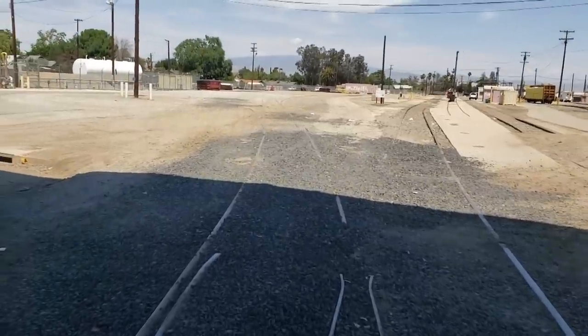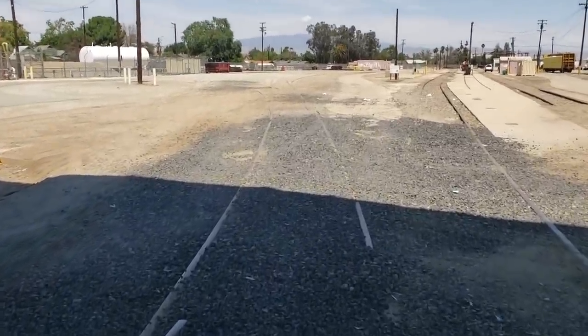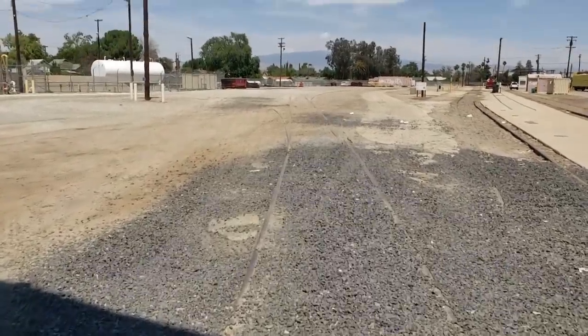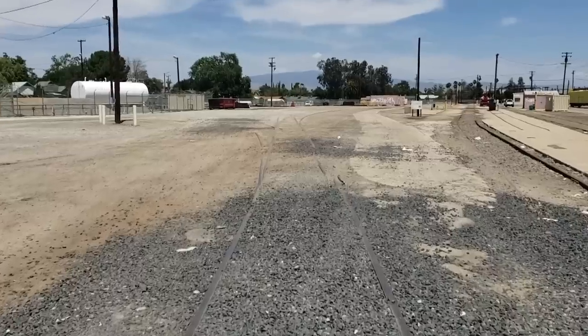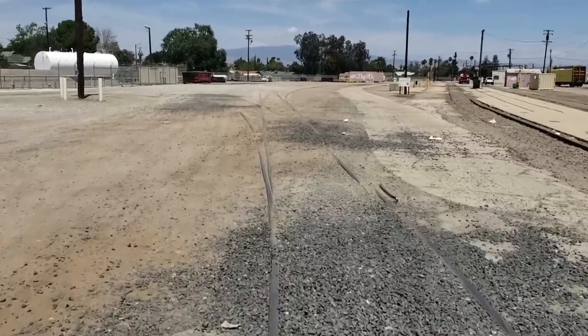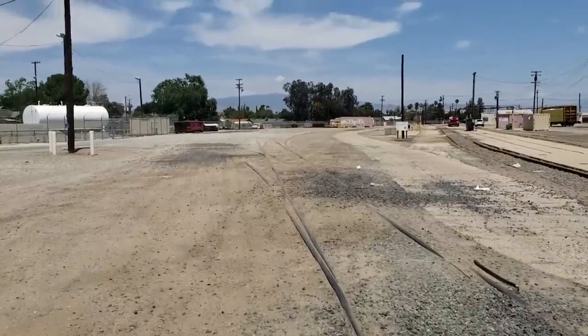But you can see all the tracks splitting off different directions here, and they went every which way. There used to be tracks that went everywhere in this yard. We didn't used to have trucks and stuff to get things around, but now we do, so that all became irrelevant.